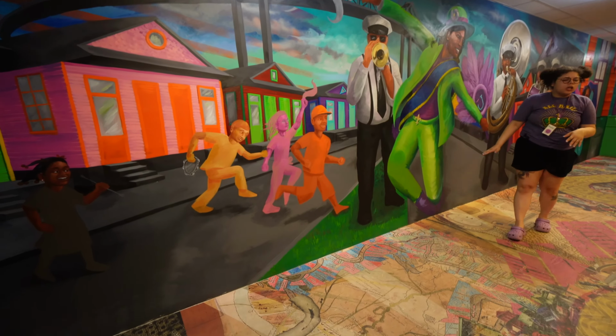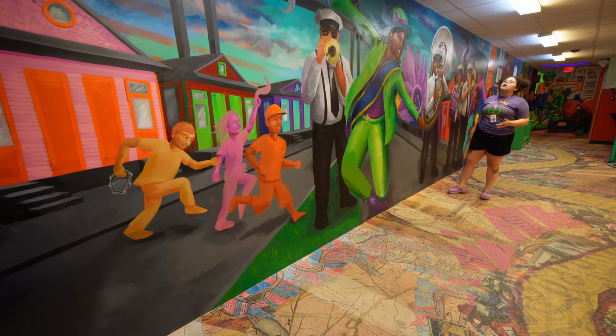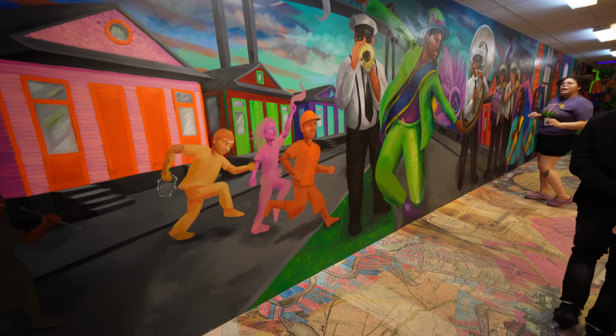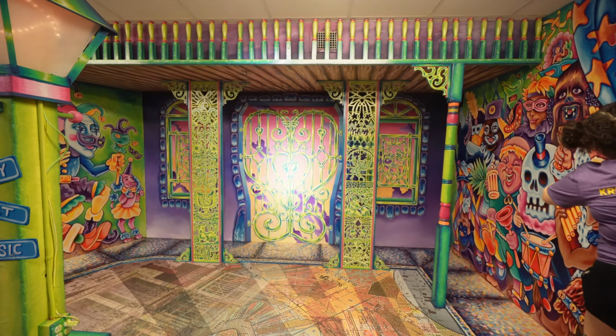On the floor is a collage by Joshua Haley. The golden stripe is the Mississippi River, and then on either side you've got different photos and maps of New Orleans in collage. This is Co Young's mural, Come Outside, where you can dance with the second line. And then over here, you can hold this curtain back to see some of our favorite Mardi Gras crews.